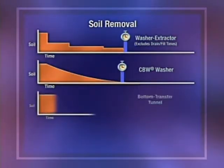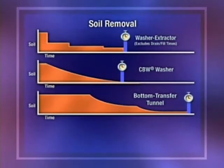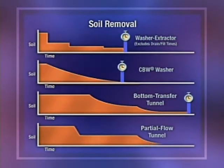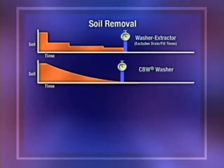Bottom transfer tunnels also use counterflow to save water, but they take more time to wash because they carry the dirt forward with the linen. They also mix baths uncontrollably. Partial flow tunnels abandon counterflow in most of the machine and thus depend on dumps and fills to remove dirt away from the goods. They use more water and can still allow contaminants to remain with the goods. Because Milnor washes most like a washer extractor, it also has the ability to wash any kind of goods, even heavy soil goods.